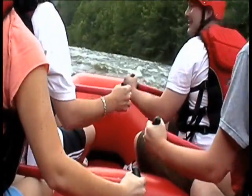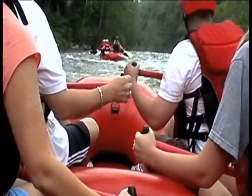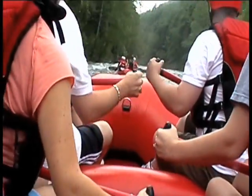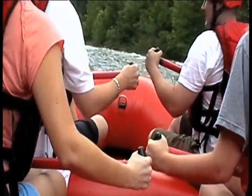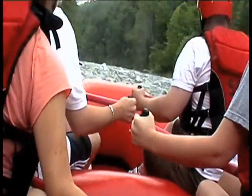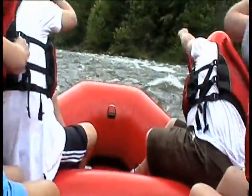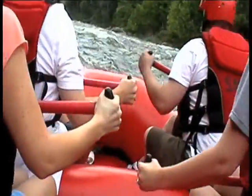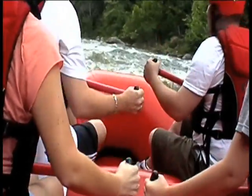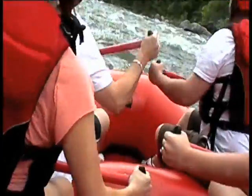All right, guys, now what we're in right now is the first class 4 rapid of the day. Well, what we're coming up on anyway. It's called Powerhouse. It's actually named after me. It has nothing to do with the hydroelectric dam upstream. All right, let's take 2 forward. Big water today. Yeah. So we probably got anywhere from 2,800 to 3,000 CFS bumping through here.